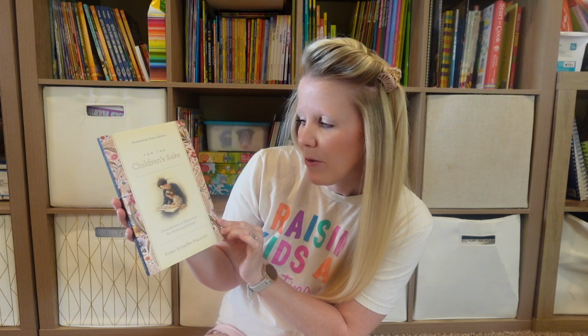Last thing for the haul today, I have 2 different reads that I have been waiting to start, and I just finished with Mother Culture. I normally have a couple of books going at the same time, so this one is something that I'm actually ashamed to say as a homeschool mama that I have not read this yet, but it keeps coming up. It just keeps coming up. So that is my way of knowing that the Lord wants me to read it, because I'm seeing it everywhere. So this is For the Children's Sake, Foundations of Education for Home and School.